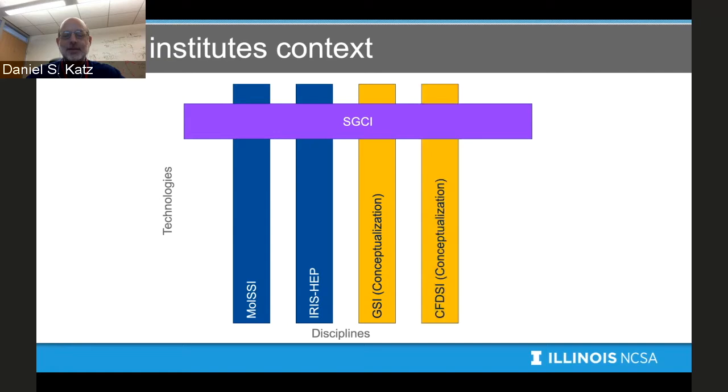and the CFD-SI, or I think it's now just the FDSI, for fluid dynamics. So if we say these things exist, or in some format at least, conceptualizations or actual institutes, then we see URSSI potentially as filling in this background. So working for the disciplines where there isn't an institute and working in the technologies where there's not an institute, but not taking the place of any of those existing activities.